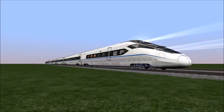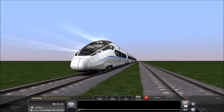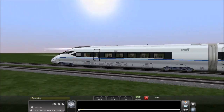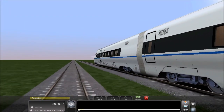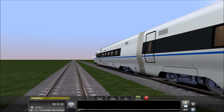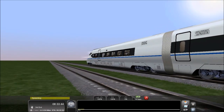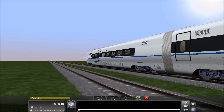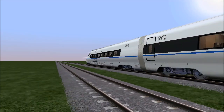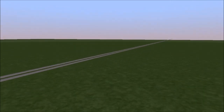But this route might not be long enough. 20 kilometers might not do it. It should do, but you know, might not. But we are going to get to the other end at quite the speed. It is quite the speed. Look at this, it's crazy. Nearly at 220 miles an hour. In fact, we're going to go ahead and watch this train go past, just for the reasons of everything.